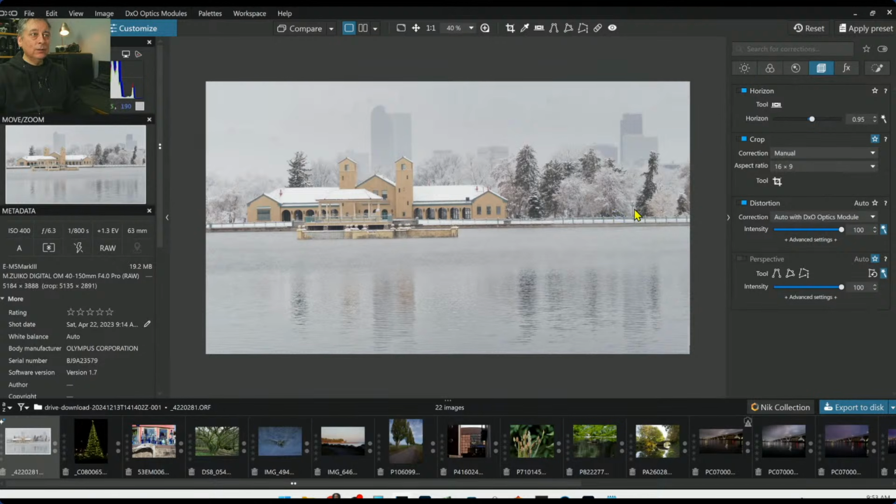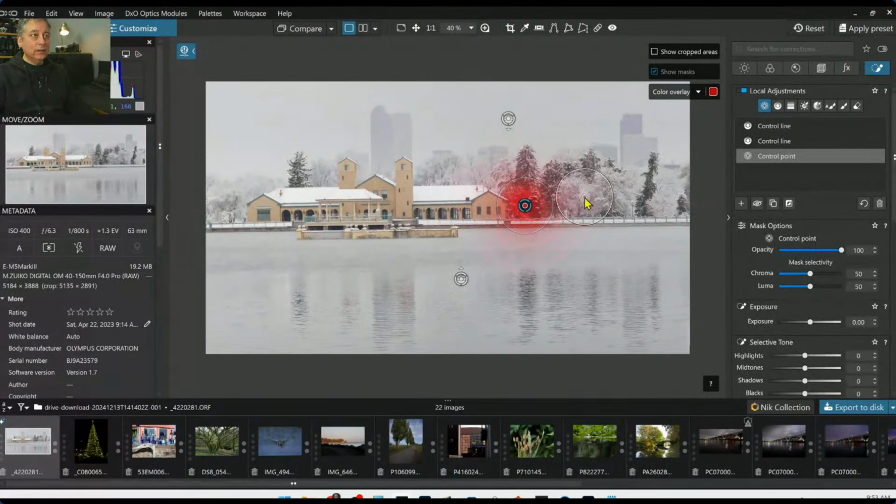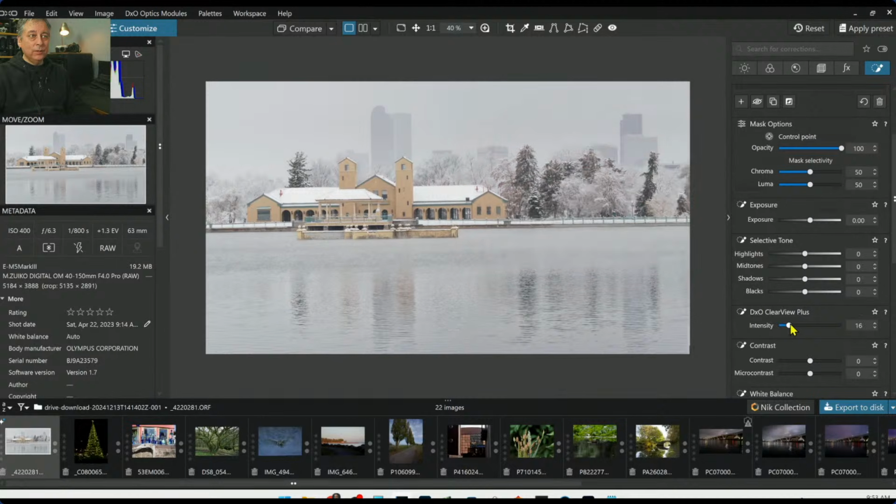And then I think there's a little color in the trees here. So what I'm going to do is bring some details back on these trees and try not to affect the background. So I'm going to use just local control points for that. And I'll do that either with clear view or some micro contrast. Like that.